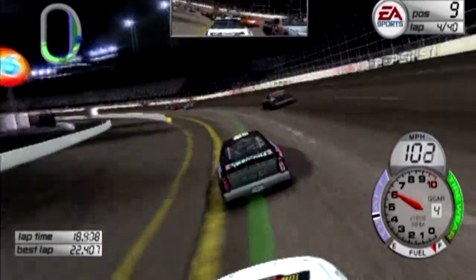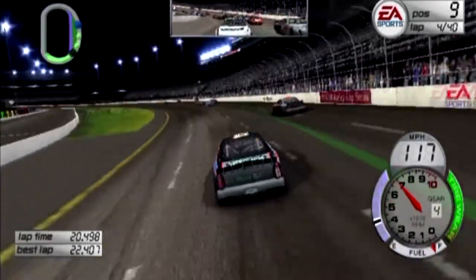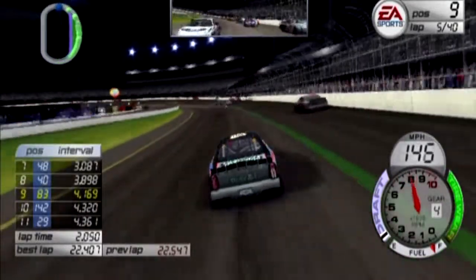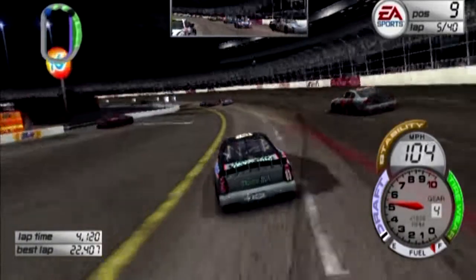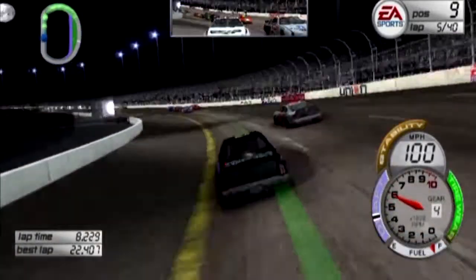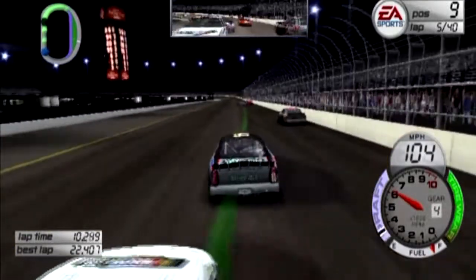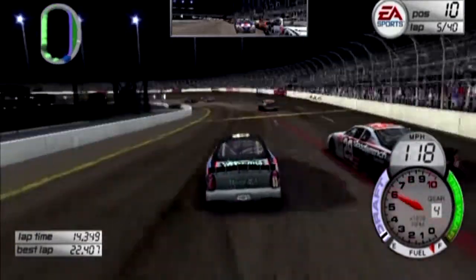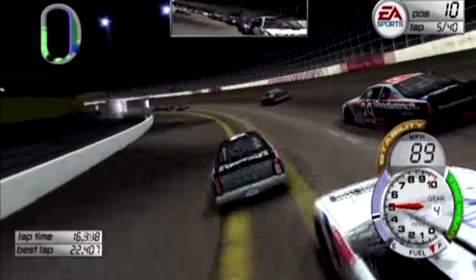So we're going to try to catch back up to him as best as we can. We're typically pretty decent here at Richmond. Ooh, he made a lunge at us. He's trying to get to our back bumper. Looks like he's trying to move us out of the way. We're not going to give him that advantage as Kevin Harvick goes to the outside.